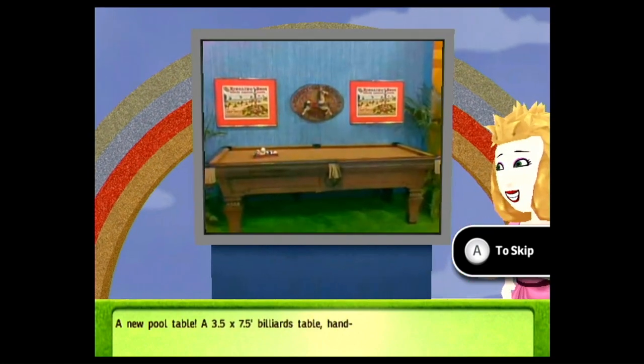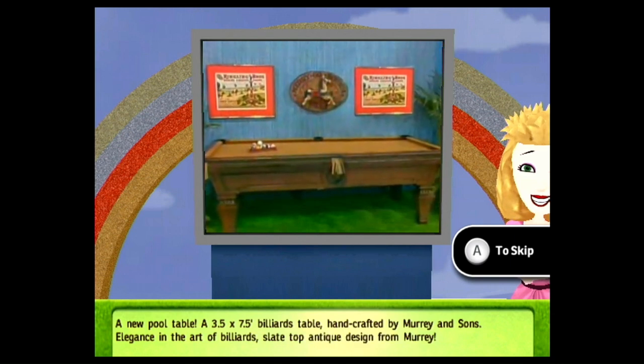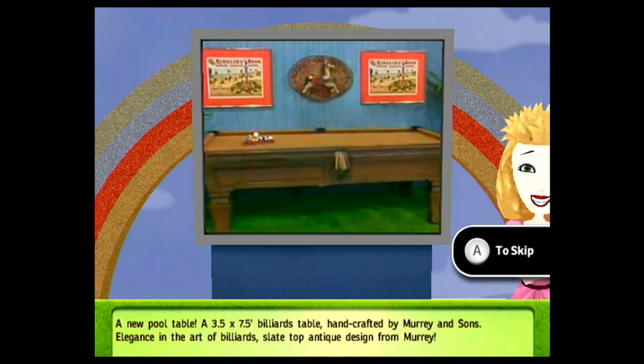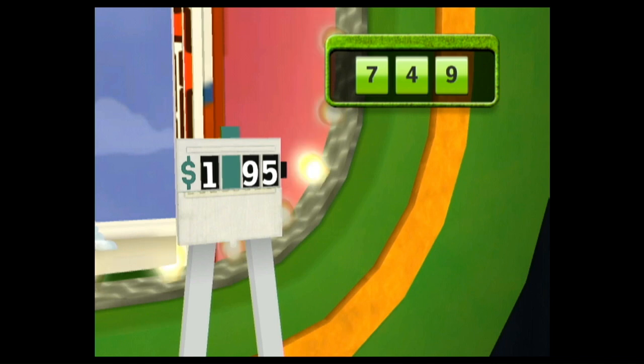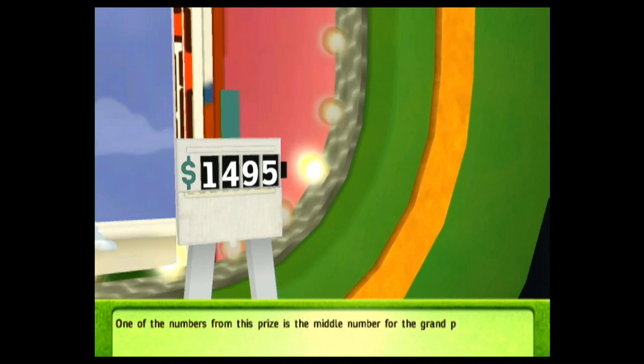A new pool table. A 3.5 by 7.5 billiards table. Handcrafted by Murray & Sons. Elegance in the auto billiards. Slate top antique design from Murray. Which of these digits is correct for the prize? Is this the correct digit? Yes, it's correct. One of the numbers from this prize is the middle number for the grand prize.